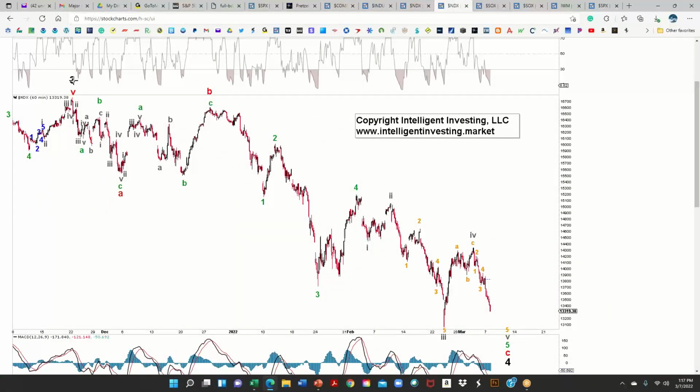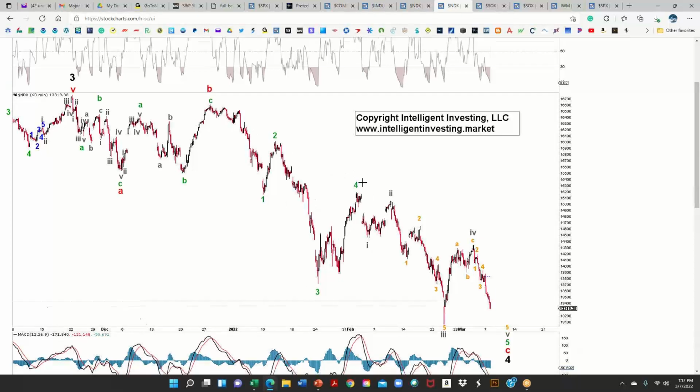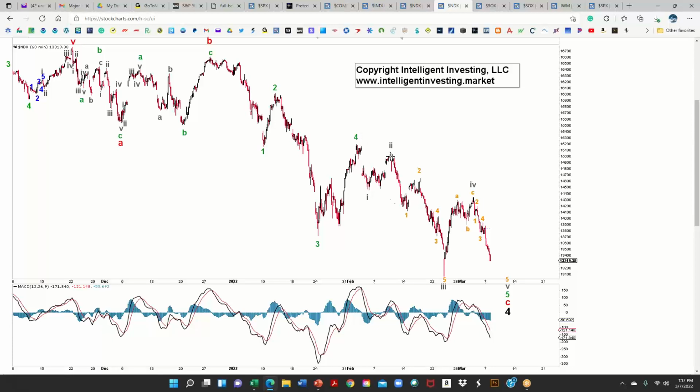Then we have major 3 here in December of last year. Wave A, wave B, and then wave 1, wave 2, wave 3, wave 4. I can even count it slightly different. But from this wave 4 high here, 1, 2, 1, 2, 3, 4, 3, 4, and now subdividing lower for this 5 of 5 of 5 of C. Okay, so that's what we're looking at.